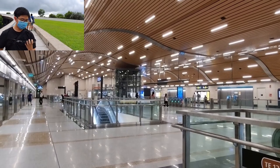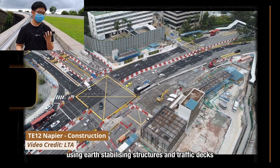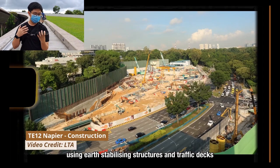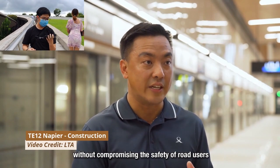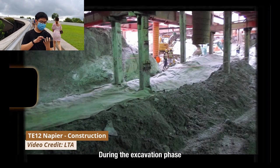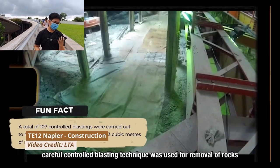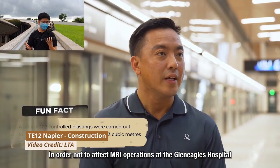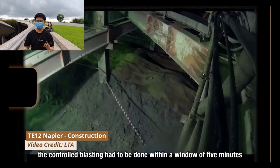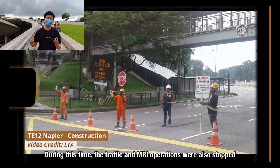And another fun fact about the construction of Napier Station, during the construction, they had to blast out the rocks in the ground to clear out the space needed for the station. And because Gleneagles Hospital is located right next to the station, they only had a 5-minute window to perform the blasting so as not to affect MRI operations in the hospital. So imagine being a patient at the Gleneagles Hospital and being told that your MRI operation had to be delayed by a few minutes because some bombs were going off nearby.